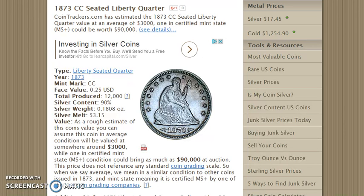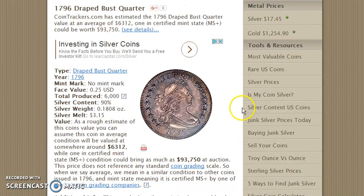Up next is the Carson City 1873 seated Liberty quarter. I personally like the Carson City mint mark. I don't know why, but it's just because they're sort of part of coin folklore, a history thing. So these coins have an average of $3,000, but can be worth up to $90,000 in high grade. So this is definitely a coin to look out for if you're buying a large collection or something like that.